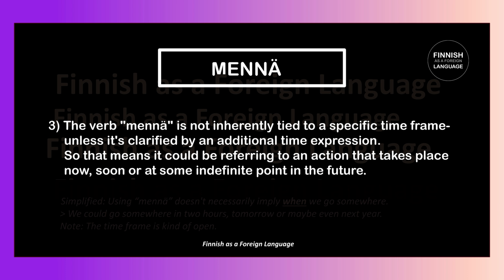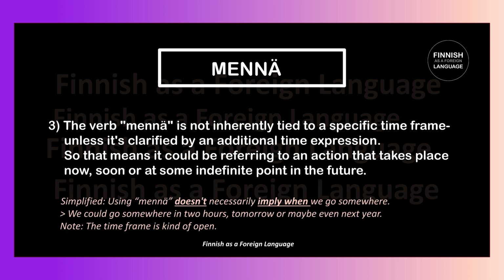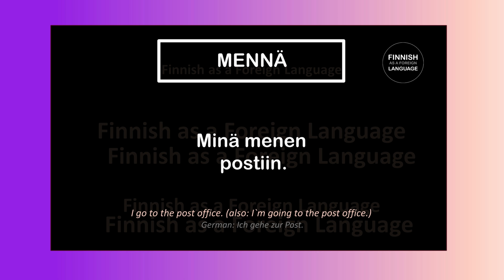So that means it could be referring to an action that takes place now, soon, or at some point in the future. So again, to put it simply, using mennä doesn't necessarily imply when we go somewhere. In other words, we could be going somewhere in 2 hours, tomorrow, or maybe even next year. So the time frame is still kinda open. Now let's take a look at some easy examples.